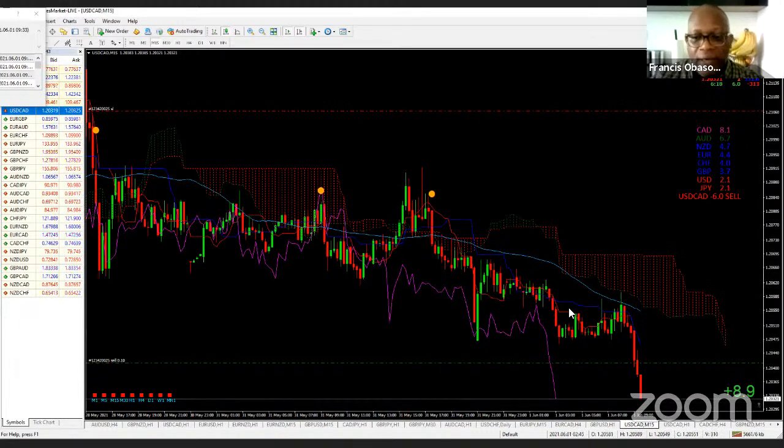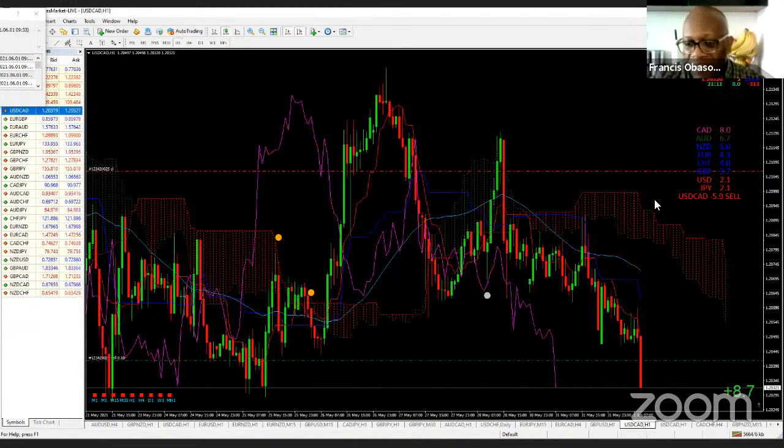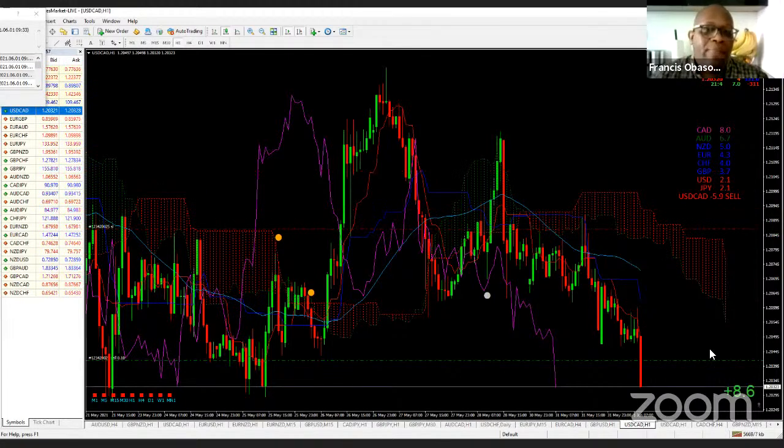I know it's miles away. It appears like it's miles away because it's a 15-minute time frame, but let's go to that. As a matter of fact, we can begin to move our stop loss now. We can bring it lower. That is definitely part of trade management. As you go into further profit, you keep on bringing your stop loss closer and closer to your entry.